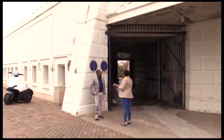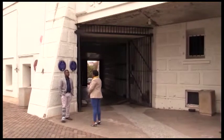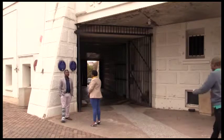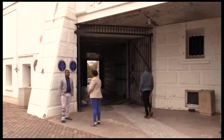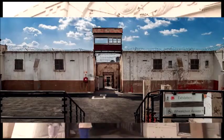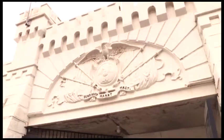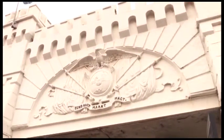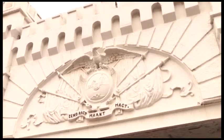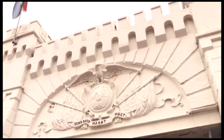Now, Ruben, the transition from the fort and then it became a prison. When did that happen? So the prison was first built in 1892, right? And around 1896, that's when there was a threat of an Anglo-Boer War. So you had a group of the Jameson raid who were threatening to overthrow the government. And that is when Paul Kruger decided to turn this into a military fort.